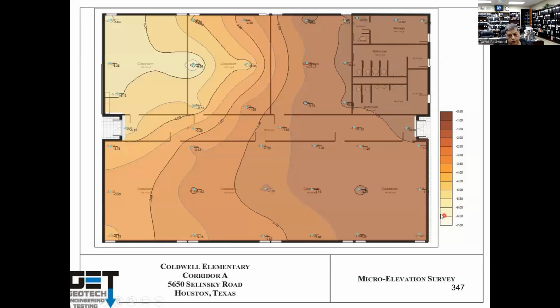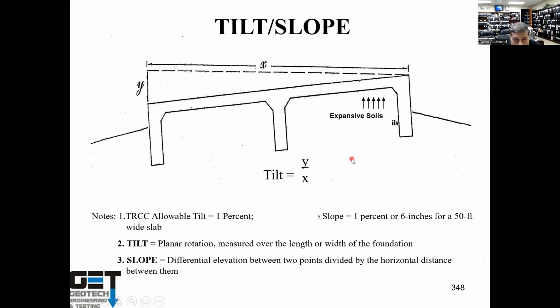You can see this thing is moving. This is elevation -7, elevation of -0.5, that's 7.5 inches in differential. Outer levelness, you can see -1.5, 3.0, -4, -5, -6. It's really out of level.